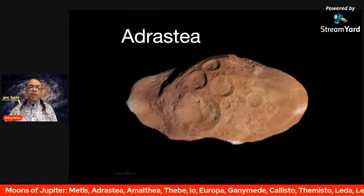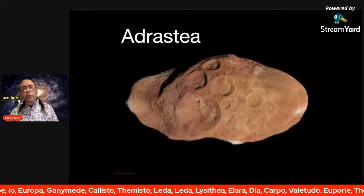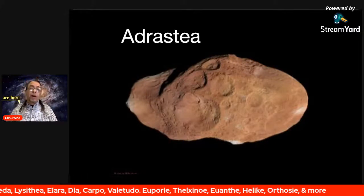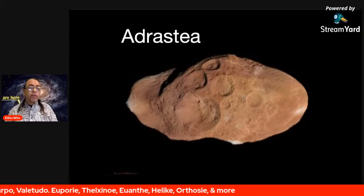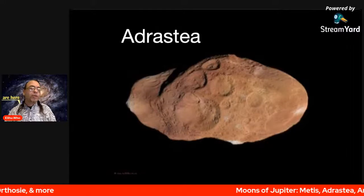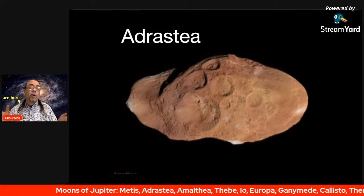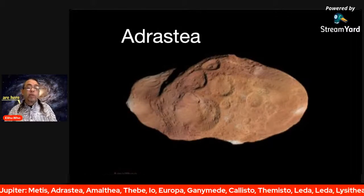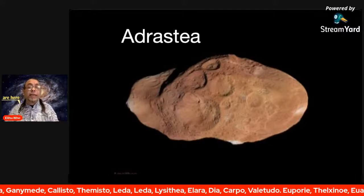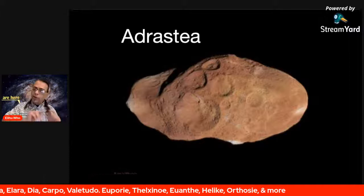I was talking about Adrastea when I finally took my drink. Adrastea is the third moon from Jupiter, and it's the reddest object in the solar system. It's even redder than Mars, I think by a factor of 3. It was discovered by Edwin Emerson Barnard in 1892. As you can see from the image, it's not a spherical moon, but it has a diameter of about 145 by 91 by 83 miles. It orbits about 112,000 miles from Jupiter and is located in the faint Gossamer ring of Jupiter. Yes, Jupiter has rings. We talked about that in the solar system video.